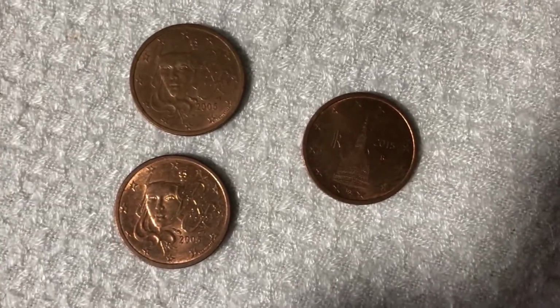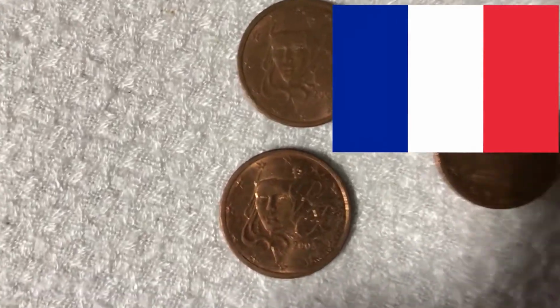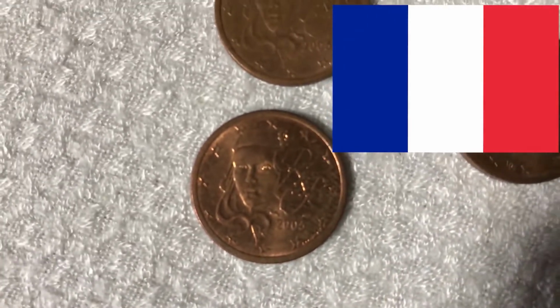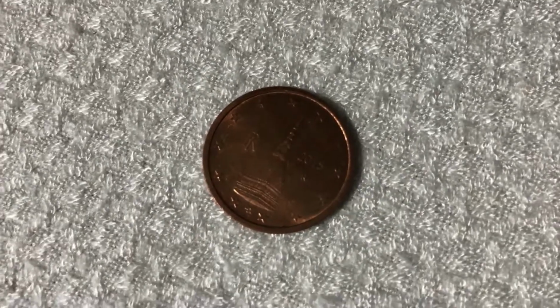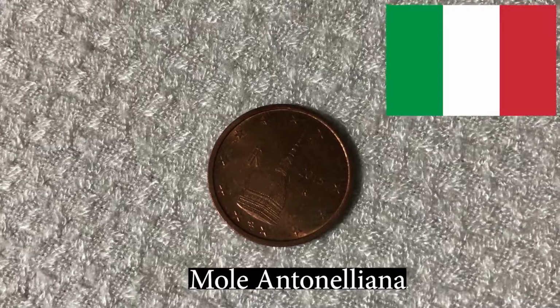Next up, we've got the 2 euro cent coins. These two on the left here are French euro cents. And here we've got another Italian one. And the building on the back is the Mole Antonelliana. I think I'm pronouncing that right.